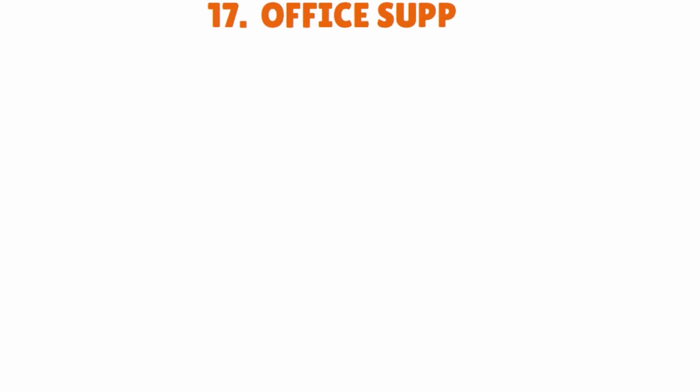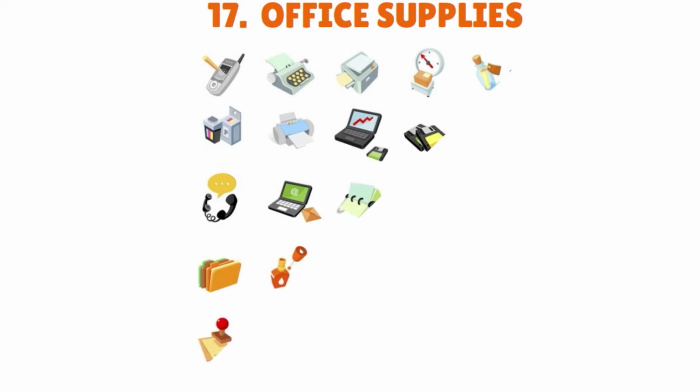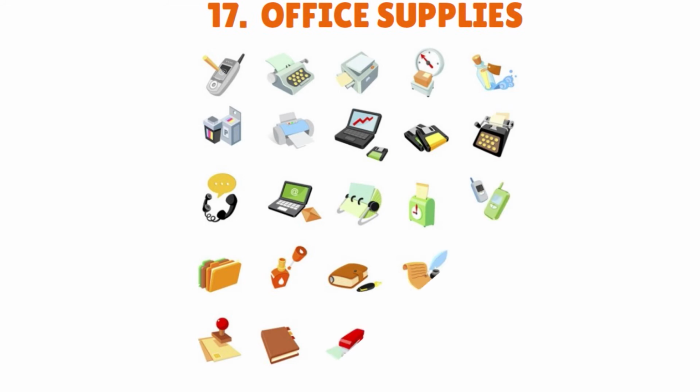Number 17, office supplies. So everything from paper and boxes and pens and staples. You might be sitting here and saying, those are kind of small. Yes, they are small, but guess what? They all cost money. There is a reason why they came there in the first place. They didn't just show up in your office, so they cost money. So you can deduct those expenses from your taxes.